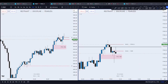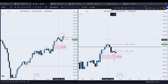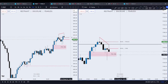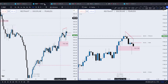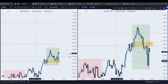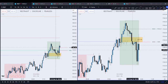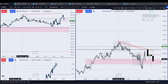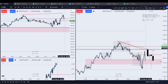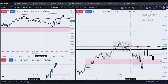Wait, this is 15 minutes. Alright, this is 15 minutes. With NQ being the weaker asset there. Look at the 5 minute here. Very, very weak. Let's see if we get something.